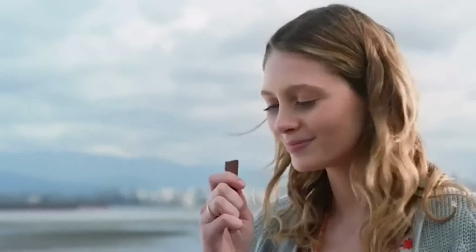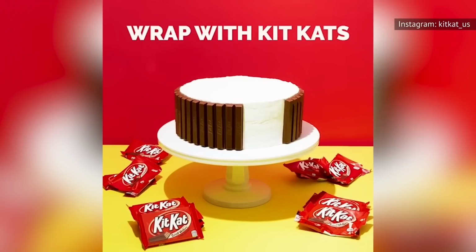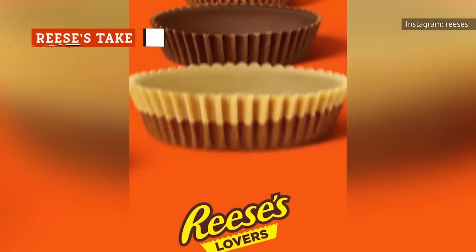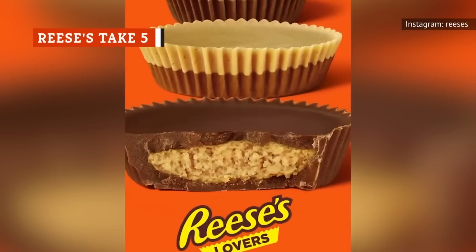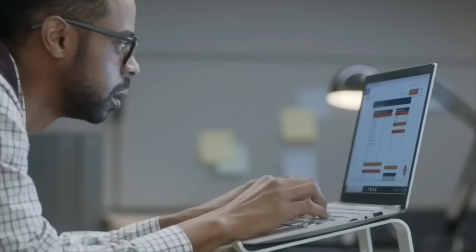You can eat your Kit Kats by themselves, break them up into ice cream, crumble them into cookie batter, or use them to decorate cakes. We'll just note here that if Reese's peanut butter cups were bar-shaped instead of cup-shaped, they'd be at the top of our list. But we'll abstain from a debate about whether they're candy bars.